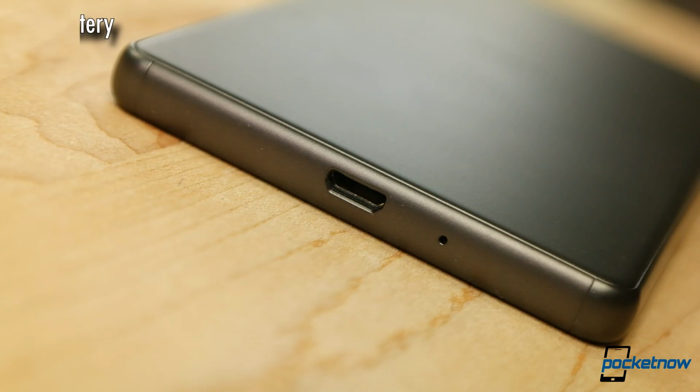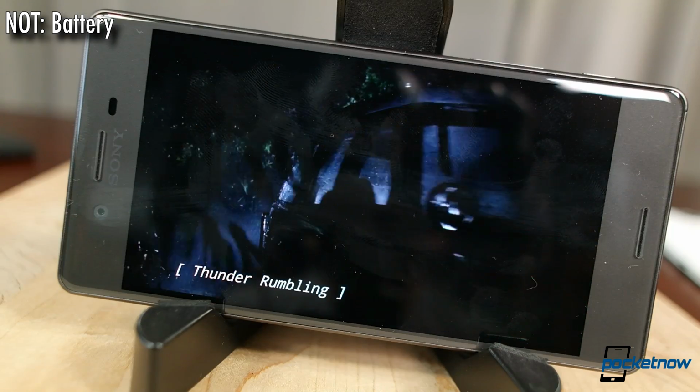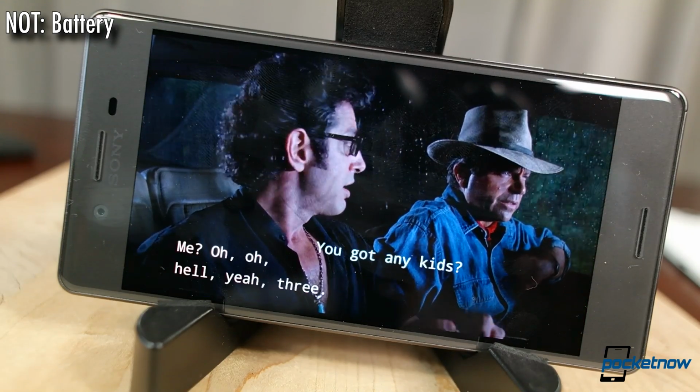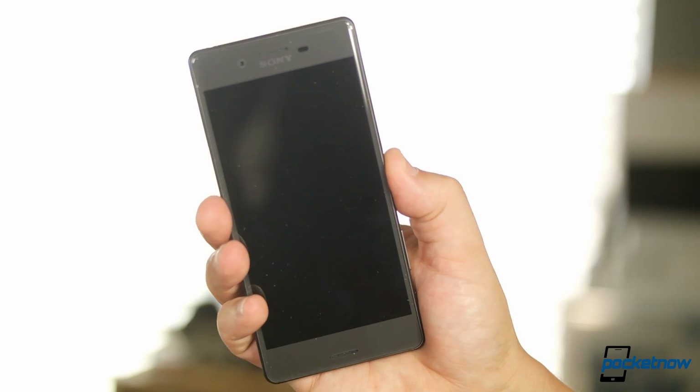Not hot: battery life. It's tough to work around a smaller battery. Even with a 1080p screen and 600 series CPU, battery numbers on the Xperia X are on the lean side. With a 2620 mAh cell, this phone is best used in short screen-on sprints.